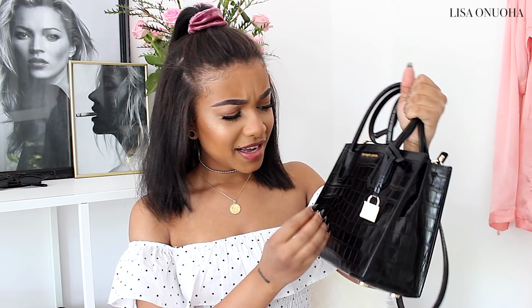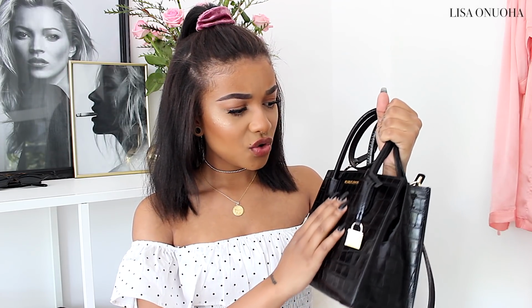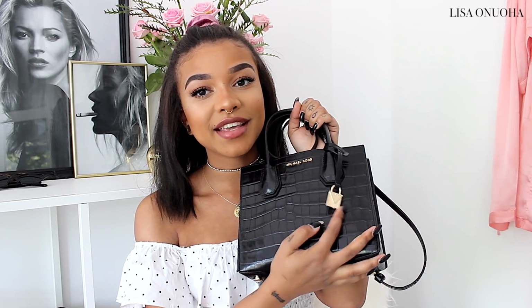reminds me so much of YSL. Just like the texture, like they have a bag that's similar to this, like in shape, and then they also always do this type of, I wouldn't say this is snake, it's more of like a crocodile type of texture. I don't know if you can see that. I just thought it was beautiful, and then with the gold hardware, it's literally just me.